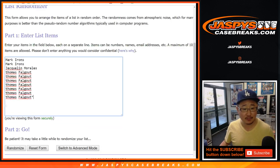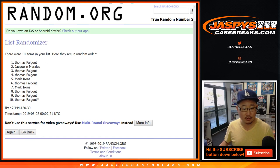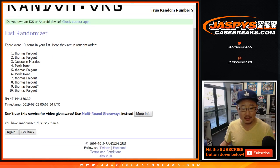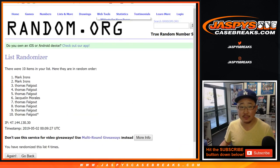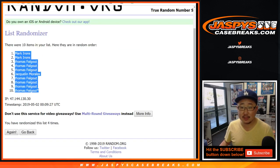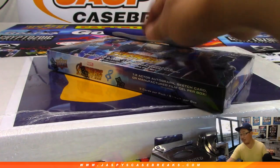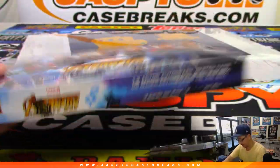3 and a 1, 4 times. 1, 2, 3, and a 1, 4 times. Mark Irons down to Thomas. And actually, before I randomize the other bits here, let's pop open this box. Let's number those packs.